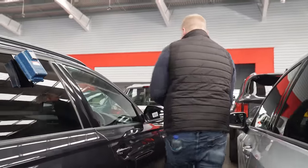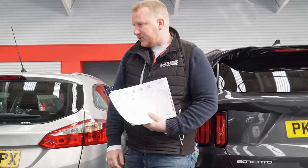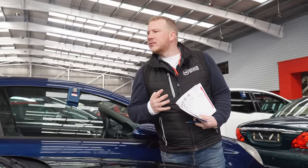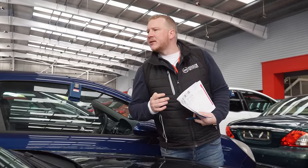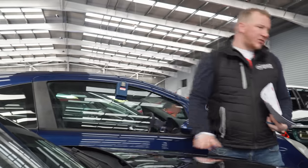Just remind myself of the mileage. I've got a feeling it's just under 100. Paint definitely wants some attention to bring that back to life. Wants four tyres as well. MOT till December. Hasn't got the SD card for the sat nav. Mileage is 93,500 miles.